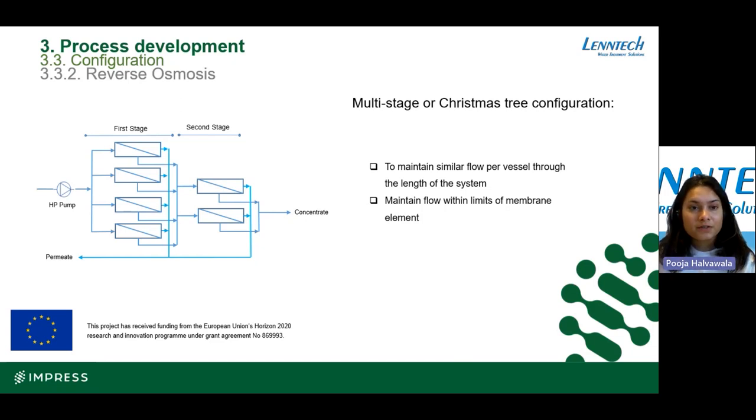The advantage of this configuration is first to have a highly purified permeate, and second, to have increased water recoveries. This is because the concentrate from each stage becomes the feed and is treated in the next stage, and so forth and so on. However, the disadvantage of this configuration is that there is a buildup over the membrane surface over time. This is because of relatively low cross flow over the membranes.